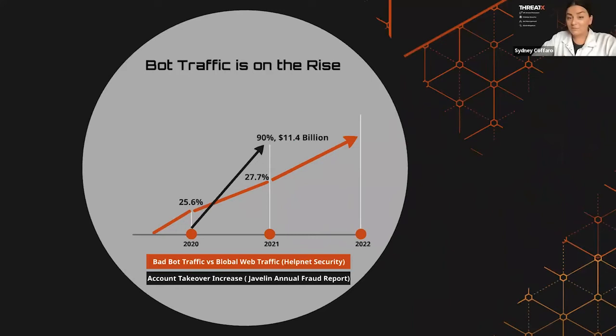Now, this may not be a surprise for a majority of you, but bot traffic does continue to rise and accounted for almost 28% of all web traffic in 2021, up from 25% in 2020. And we continue to see these trends climb. The three most common bot attacks were account takeover, content or price scraping, and scalping to obtain limited available items, making it even harder for consumers to get access to high demand items, which I think we can all sympathize with, with the holidays around the corner. According to Javelin's annual identity fraud study, account takeover increased by 90% to cost an estimated $11.4 billion in 2021 when compared to 2020, which was roughly 1/4 of all identity fraud losses last year.